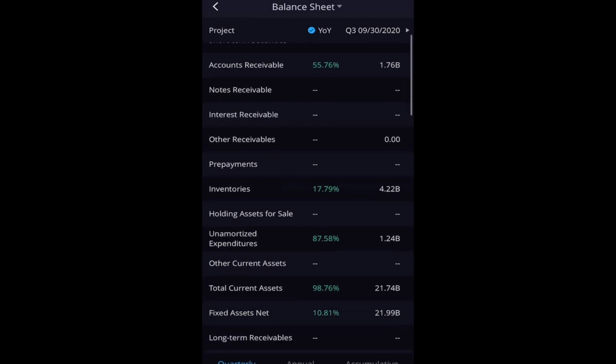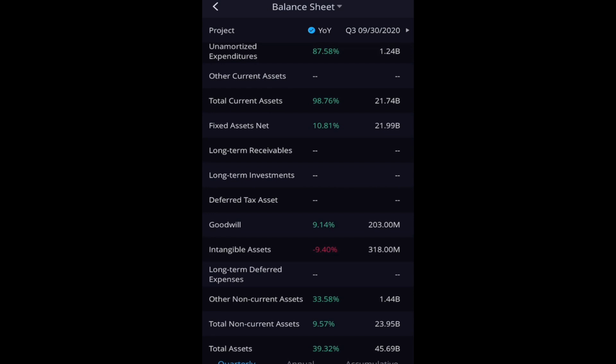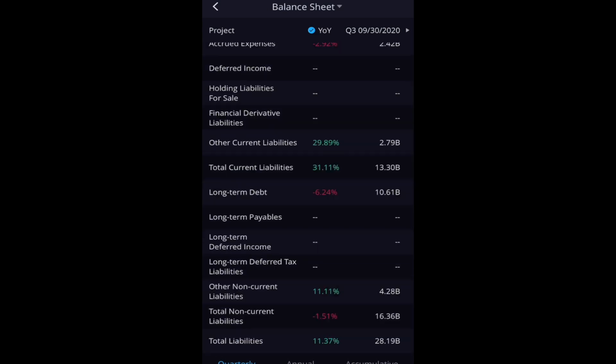Their account receivables are up. Their total current assets are up too. And if you look at their long-term debt, it's actually down 6%. They have 10 billion in long-term debt, and they have 13 billion in total current liabilities.